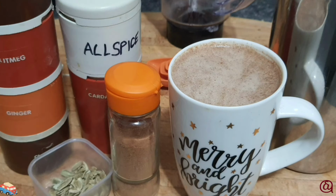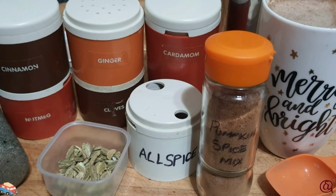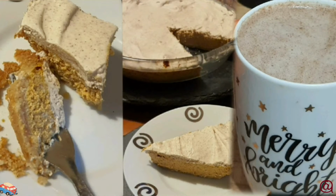As long as it's in an airtight container, it will keep as long as the spices on their own. But as I say, quantities are all down to taste and you'll find your own adjustments once you start using it.